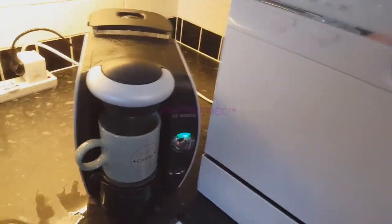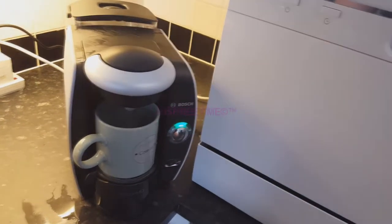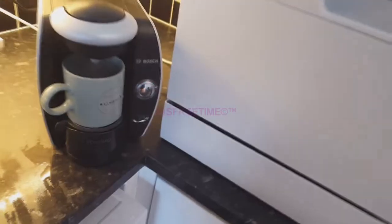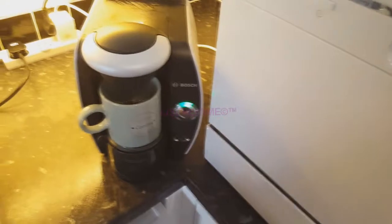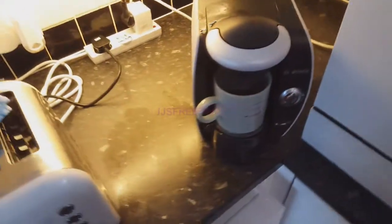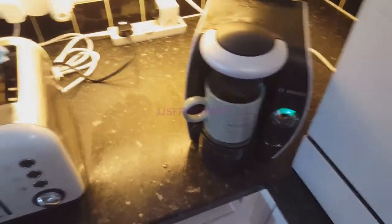Just to get plain hot water, and you won't have to bother with getting a kettle ever again, even though they are dirt cheap now. But still, at the end of the day, your Tassimo that you probably spent too much money on, you know what I mean. You spend too much money, but you don't want to spend any more money, so you want to do this mod.